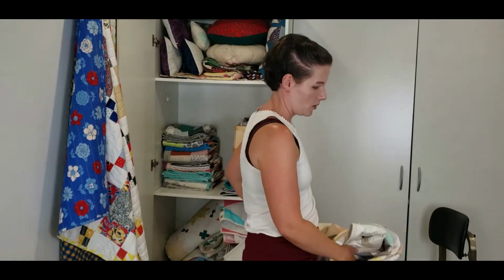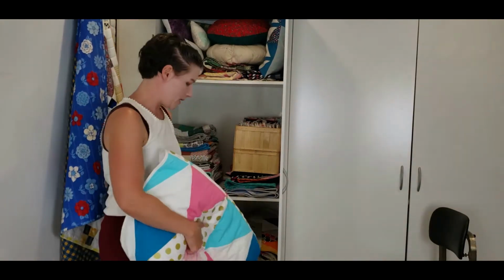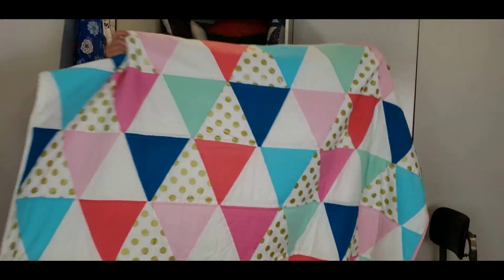I'm just going to fold them later, or we'll be here all day. Here is a triangle print, or triangle pieced throw. This is a nice size.